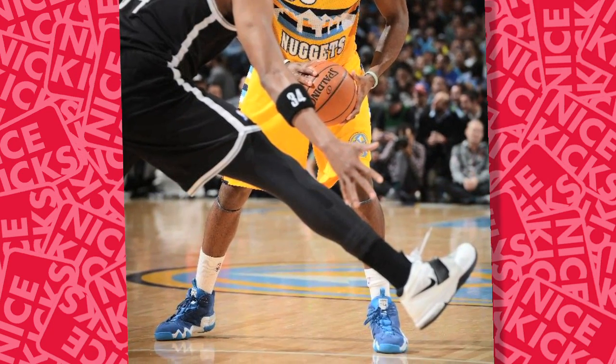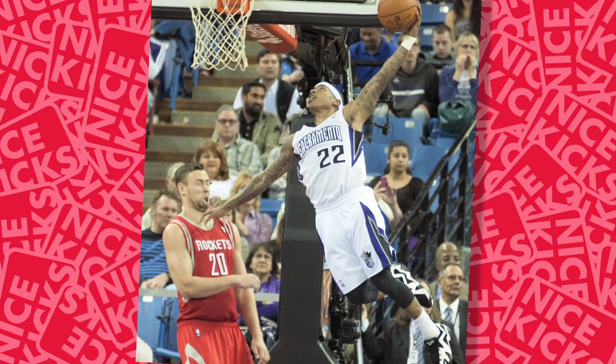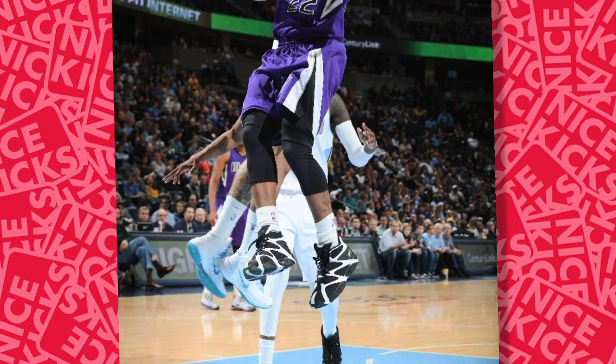wear the Blueprint version. Quincy Miller sported the Nubuck Air Jordan 14, and Isaiah Thomas turned heads with PE versions of the Reebok Kamikaze 2 Low and the Reebok Kamikaze 1.